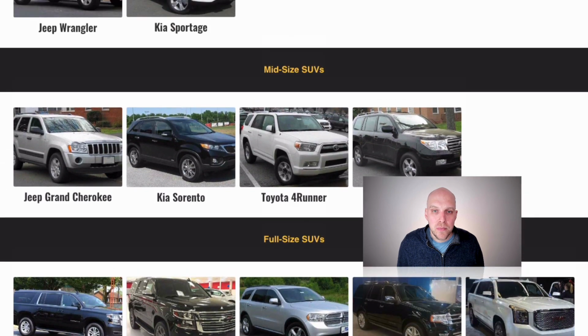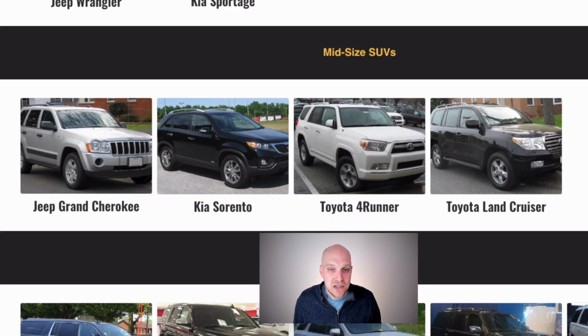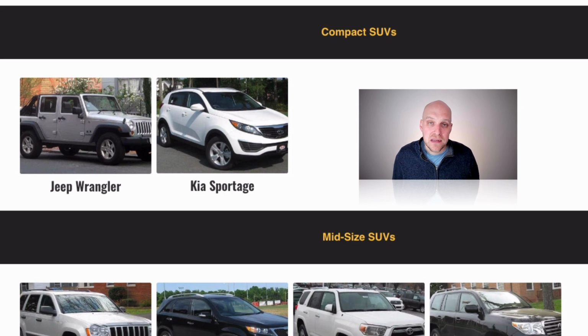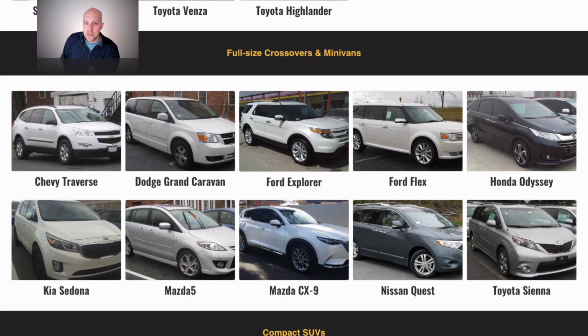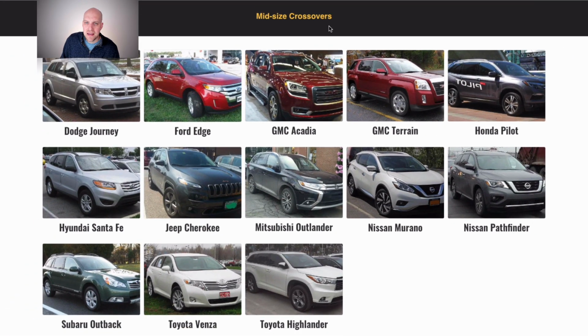Now, if we go up a little bit, these mid-size SUVs, I can tell you, I've sat in all of these, and these do not fit for me. The mid-size SUVs is probably not a good idea. Same thing is going to go for compact SUVs. The word compact is probably not in our vernacular, so let's just skip over that. So here we have full-size crossovers and minivans. I'm going to skip this for now and come back to it, just because I wanted to highlight mid-size crossovers.